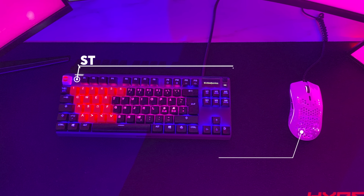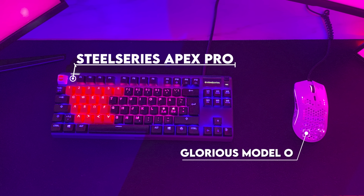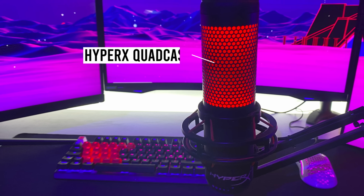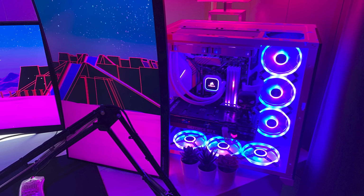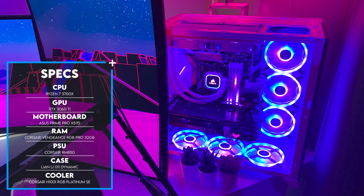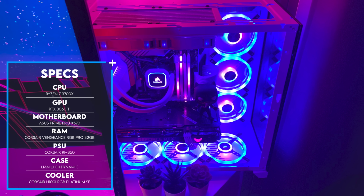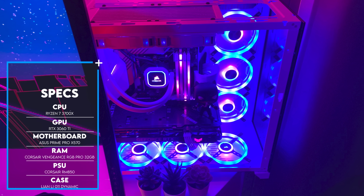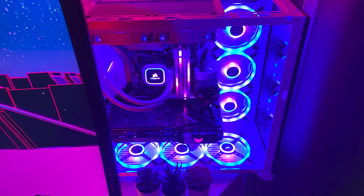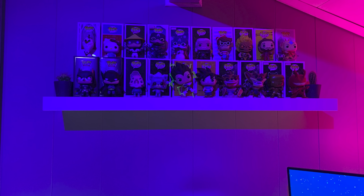For peripherals, he's rocking a SteelSeries Apex Pro keyboard paired with a Model O mouse. And then for audio, we got the HyperX Cloud 2 headphones with the Quadcast microphone. Now the PC power in the setup is a beauty. We got the Ryzen 7 3700X paired with an RTX 3060 Ti. It might not take full advantage of the 240Hz monitor on some of the more demanding titles, but overall it's a nicely balanced build.